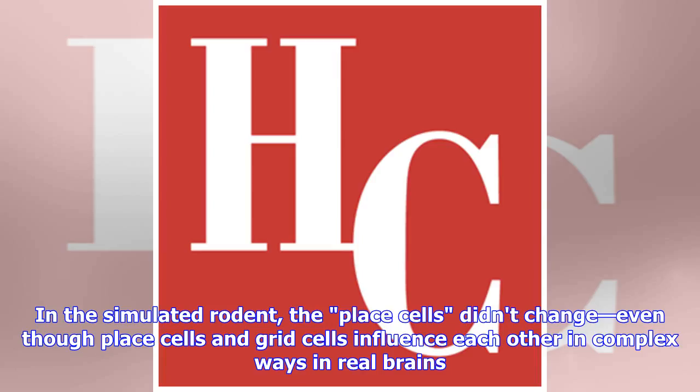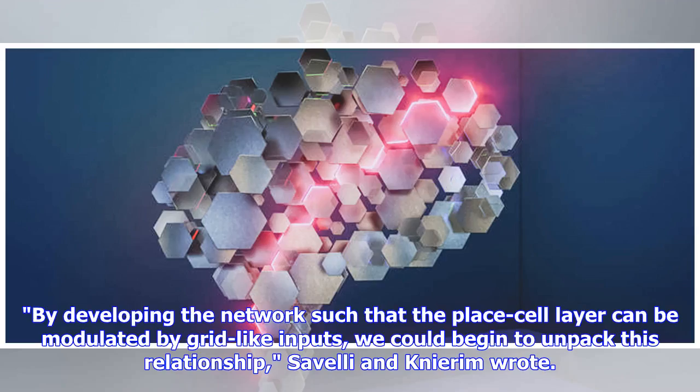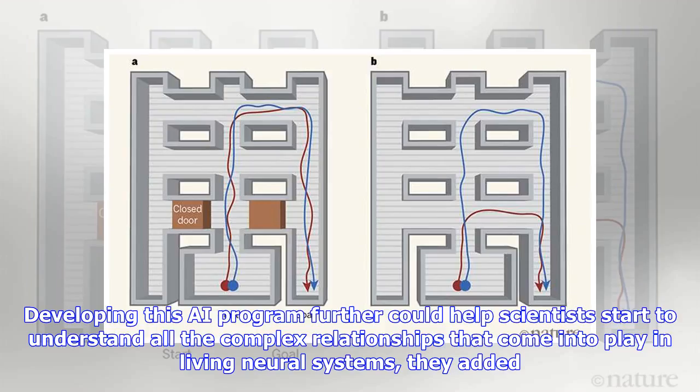In the simulated rodent, the place cells didn't change, even though place cells and grid cells influence each other in complex ways in real brains. By developing the network such that the place cell layer can be modulated by grid-like inputs, we could begin to unpack this relationship, Savelli and Knierim wrote. Developing this AI program further could help scientists start to understand all the complex relationships that come into play in living neural systems, they added.